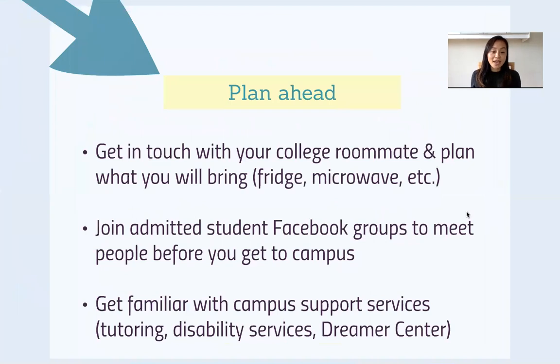You can always plan ahead. You want to get in touch with your college roommate if you're going to live in the dorms and discuss what you plan to bring. That's what I did the summer before I started college, and I had two roommates. I was in a triple, which you know is probably not very big. So instead of all of us bringing a fridge and all of us bringing a microwave, we communicated so that one person brings the fridge, one person brings the microwave, etc. That really helped us make sure we started our year together on the right foot.